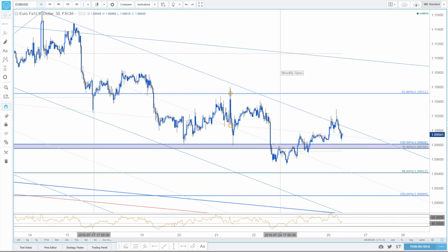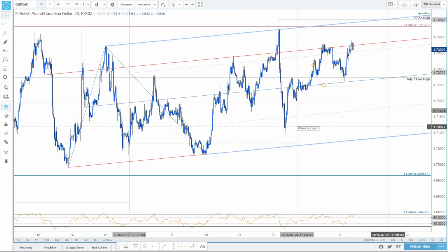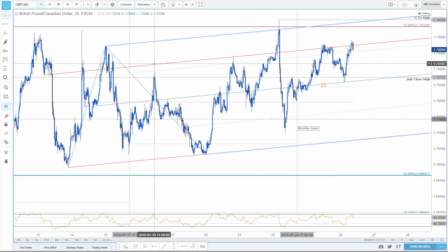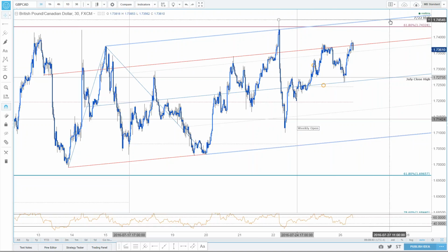Pound CAD and pound dollar. Obviously, on pound CAD we're still on the long side for the swing trades. Here's what we're looking at on the intraday. That formation we highlighted last week is still in play, pretty clean. I just want to highlight this sliding parallel, offering some resistance near term, but essentially I think you're still looking for a rally towards that 618 we tagged last week. That's 74.32. The high actually came in at 74.54.